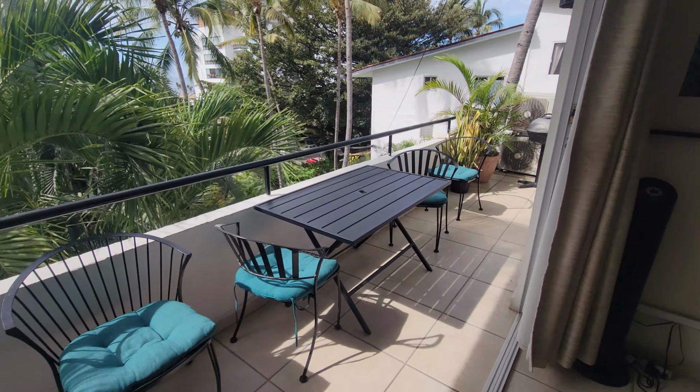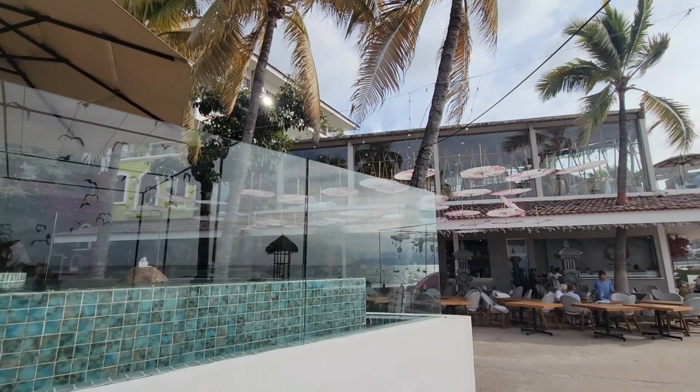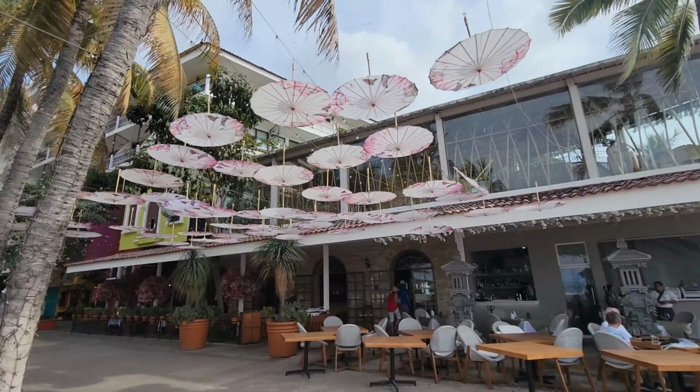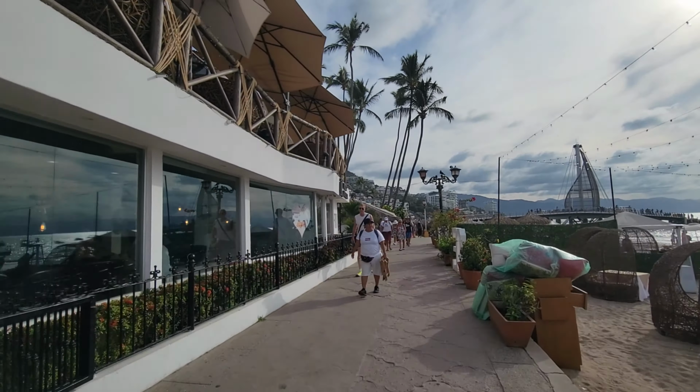That's it. Well, what do you think of this property and the zone that we are in? We are in the romantic zone, right? That's right. The Romantic Zone is the more popular and more touristic area of Puerto Vallarta. Everybody wants to be here because you find good restaurants, a lot of things to do, bars, entertainment. So it's very, very popular. So you are in the most touristic place.